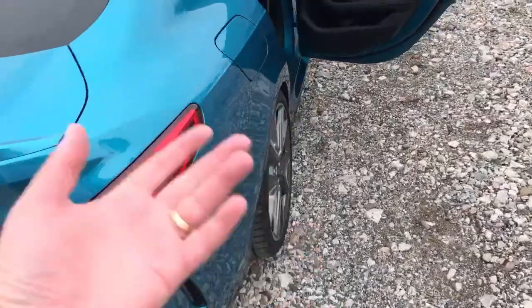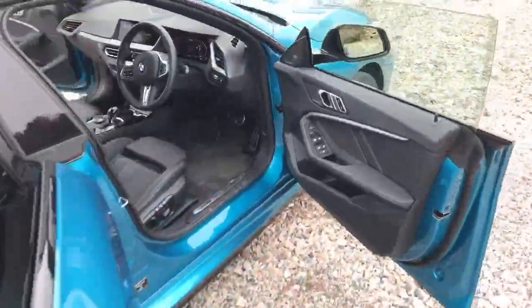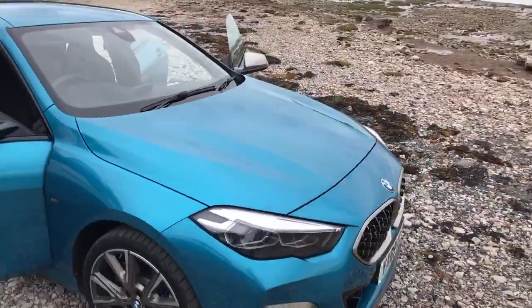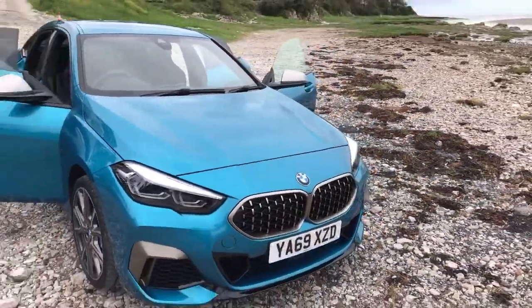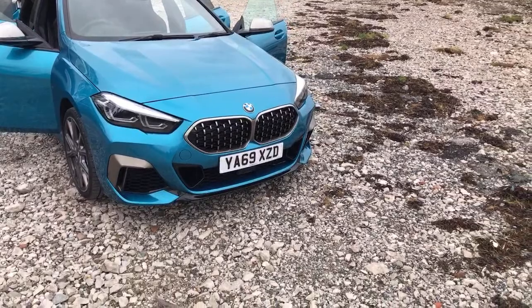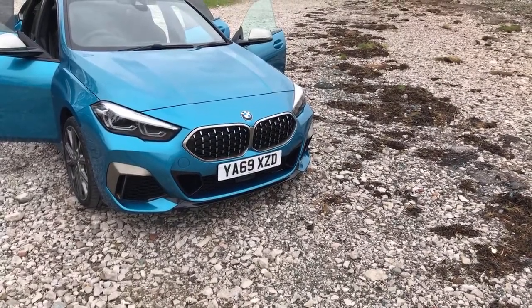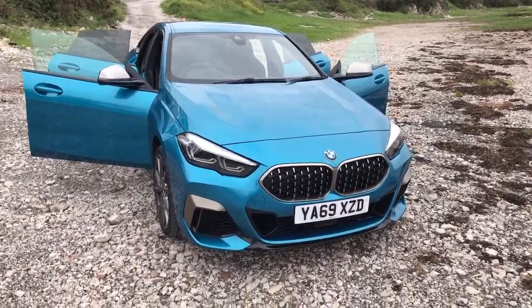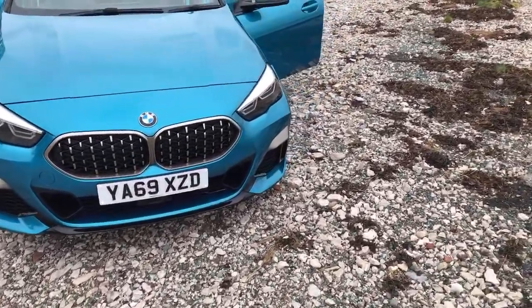Yeah, well, that was one of the biggest arguments, wasn't it? That, oh dear, if they keep growing the grille, the car's going to look well out of proportion. And I don't think this does. And it also suits the bronze around it as well. So there you go. The first look.